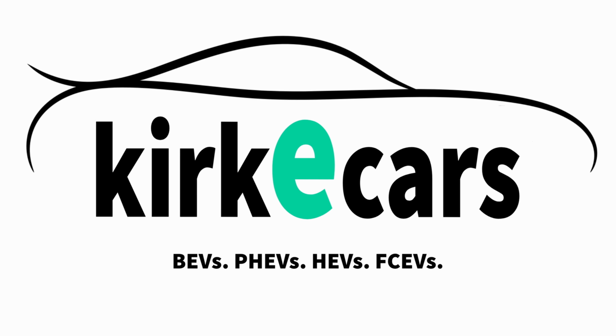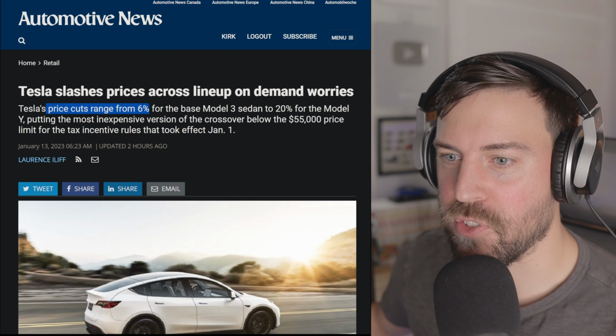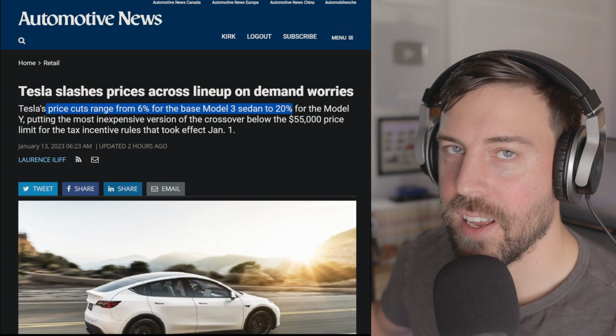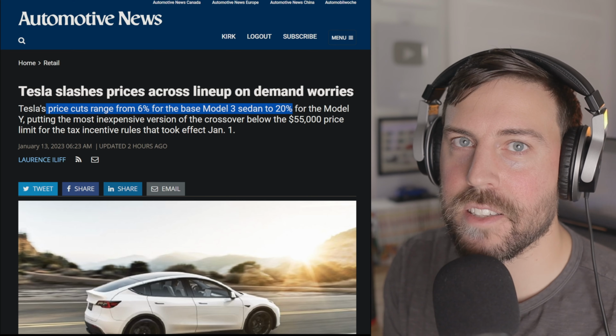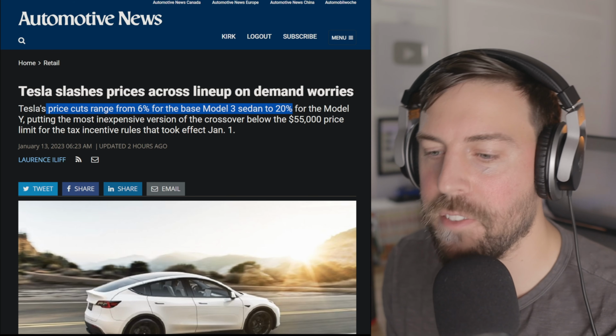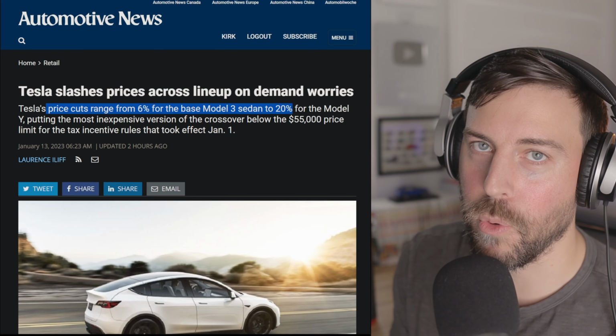If you were in the market to buy a Tesla, now might be the best time around the world, as they are slashing prices due to overproduction and weakening demand. Over at Automotive News, Tesla price cuts range from 6% for the base Model 3 to 20% for the Model Y. Big part of this is because of the demand situation going on, but also in America, we have the new EV tax credit situation, which is putting a damper on Tesla. So they're having to switch their prices around, cut prices so their vehicles will be available for that tax credit.